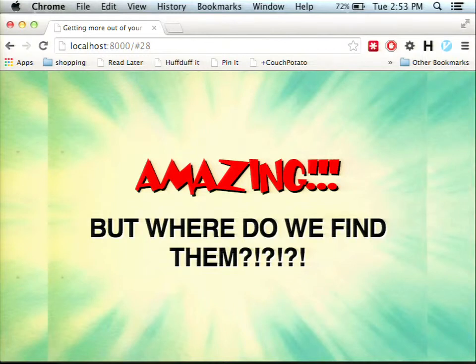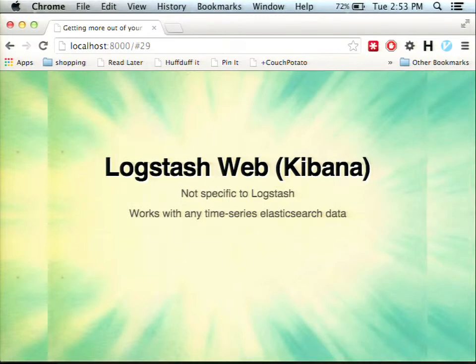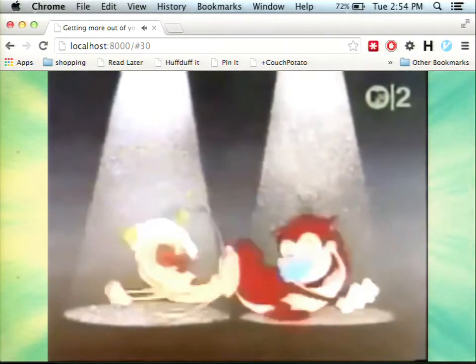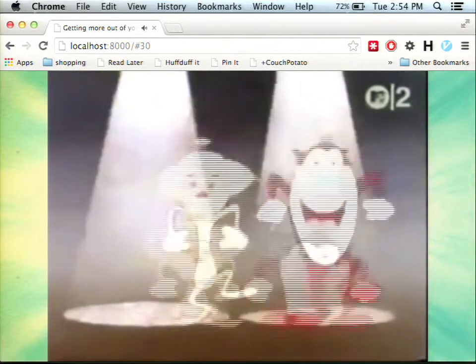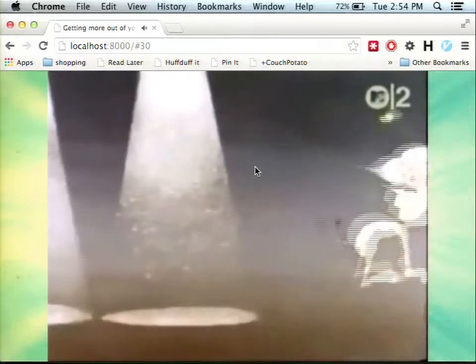Amazing! So how do we find those? Well, we use a tool called Kibana. Kibana is also worked on by the same team that does the Logstash stuff. It's not actually specific to Logstash. It is specific to Elasticsearch. So it's for building visualizations of time series Elasticsearch data: graphs, charts, maps, all that kind of stuff. This is the part of the presentation where your heart should be filling up, bursting over.